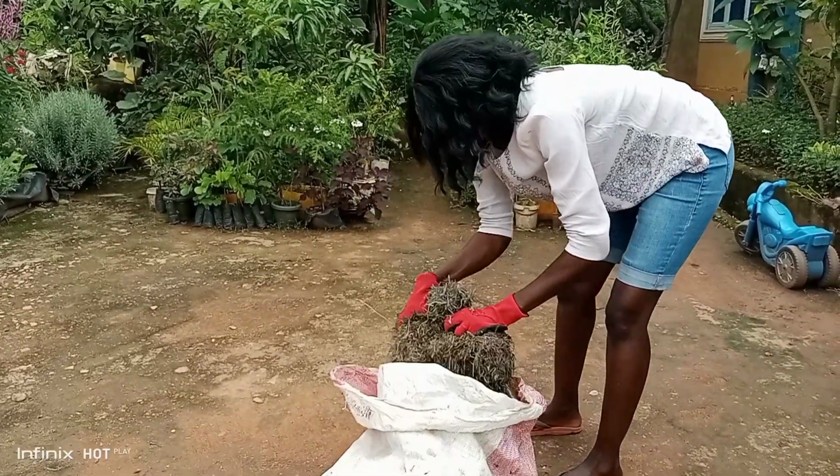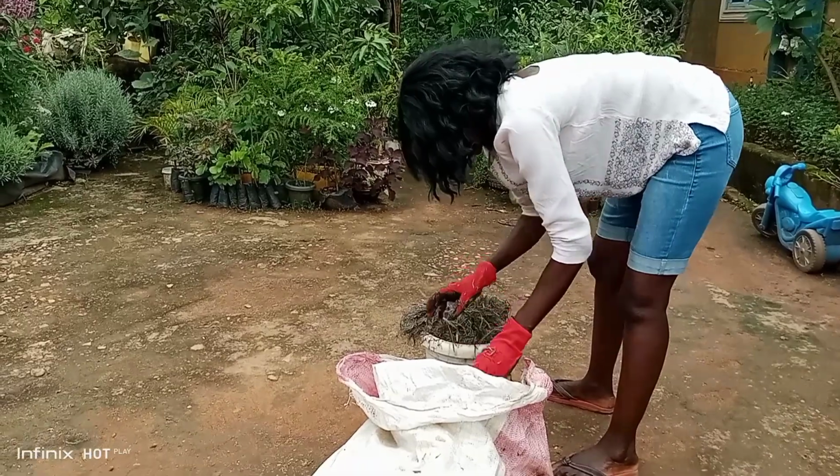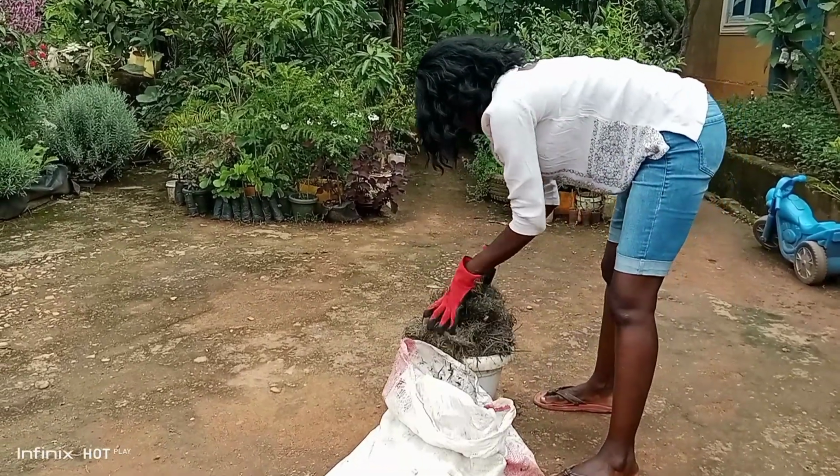I have been keeping this mulch, hoping to mulch, and I kept postponing. Today I have to do it.